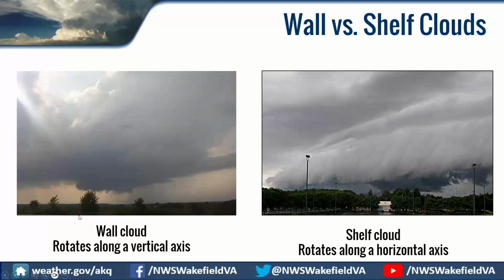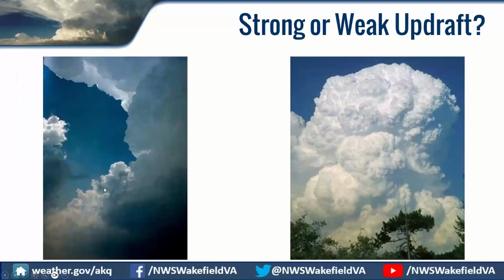The wall cloud is going to be a vertical extent. It's going to go upwards in the vertical. It's going to be an indication of lift, so along a vertical axis.